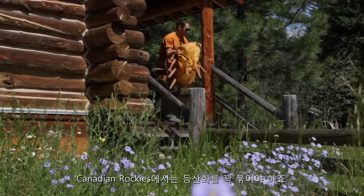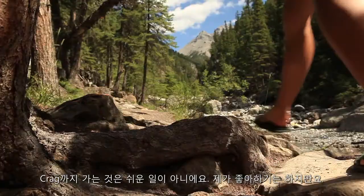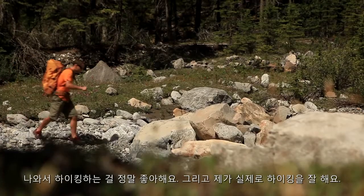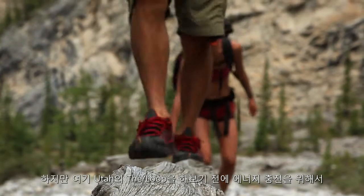In the Canadian Rockies, you have to strap on your hiking boots for sure, and getting to the crag is not an easy task, which I'm totally cool with. I love getting out and hiking, and I actually prefer a hike, but I'm starting to feel like I could use maybe 2 or 3 days of just sitting on my butt a little bit. Get the power back before we try and check out the Hoop down in Utah.